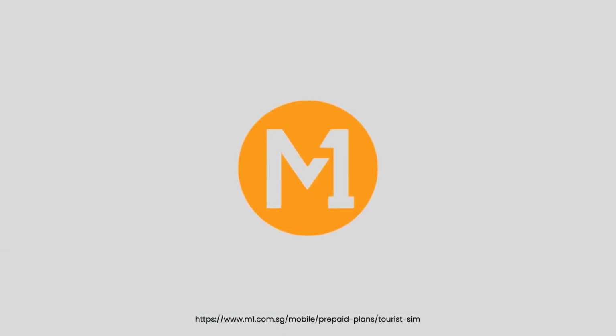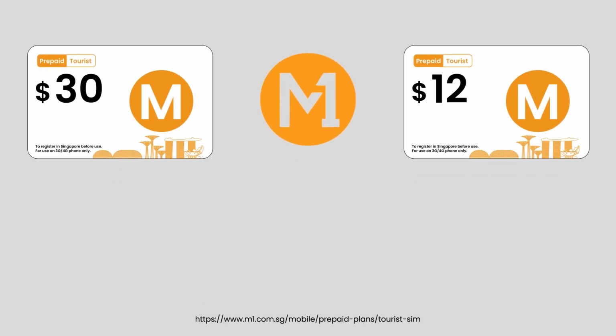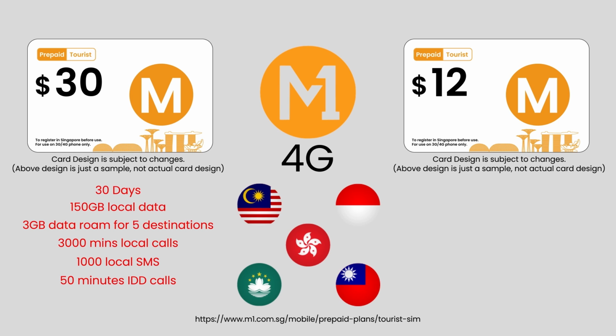As for M1, currently they offer 2 options for tourists and another 3 options for long-term visit. Both the $30 and $12 tourist SIM offer different plans for the tourists. For the $30 plan, it has a 30 days validity and offers 150 gigabytes local data, 3 gigabytes roaming data, 3,000 minutes local calls, 1,000 local SMS, and 50 minutes international calls. For the roaming countries, data can be used in Malaysia, Indonesia, Hong Kong, Macau, and Taiwan.